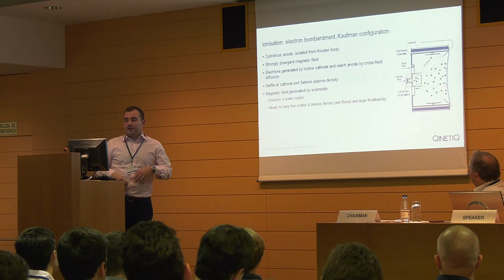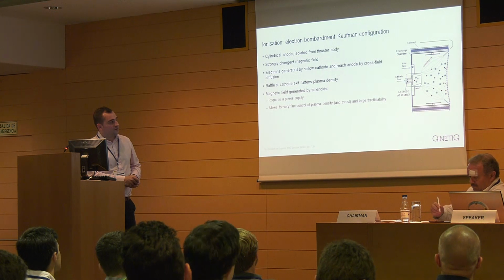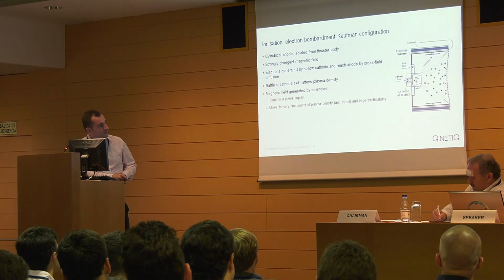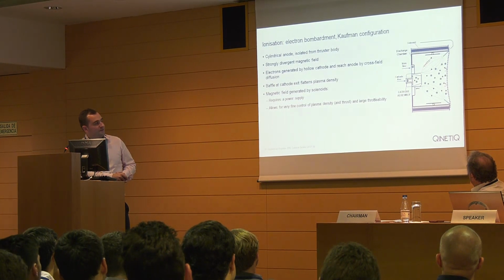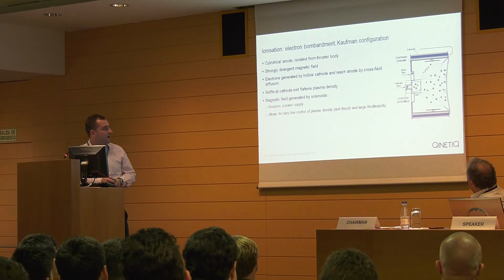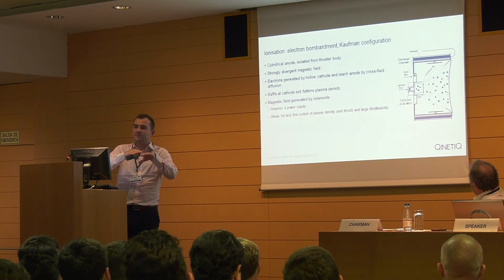In the Kaufman configuration, you have a cylindrical anode, so it doesn't cover the whole discharge chamber, and then you have a very divergent magnetic field that attaches from here to the edge of the baffle, to the limit of the grids. You see here an electron that's coming out of the cathode, that's trapped, and that eventually will go to the anode. In our thrusters, we also have a baffle at the end of the cathode. The main reason for that is to flatten the plasma density. I'll say something about that later with the grids. That's just to have a flat profile so that you extract the same amount of ions throughout the grid.